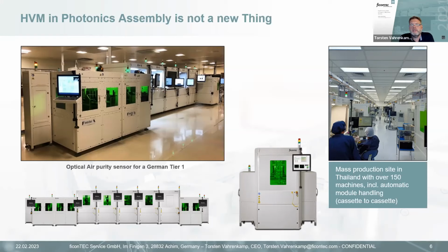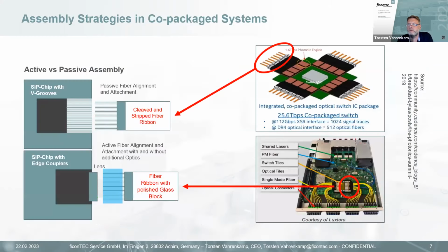And for co-packaged optics, for sure, it's a different challenge because the components are completely different, and the way the structure is made, the way the machine has to operate in order to bring a co-packaged optic device to high volume manufacturing, is different. And it doesn't matter if the components are assembled actively or passively.